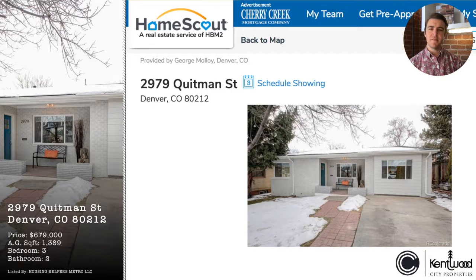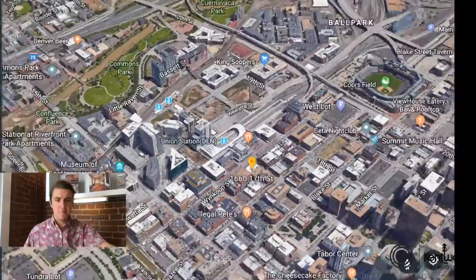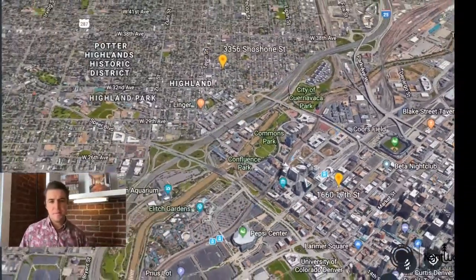2979 Quitman Street is in Denver. It's listed at $679,000. Its above ground square footage is 1,389, and it's a 3-bed, 2-bath. Let's see where it is on the map. Off to Highland. So we're going to go to the west side to see Quitman.